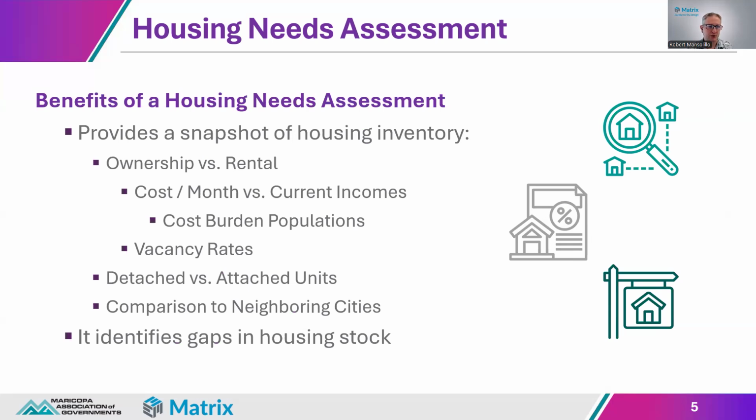So here we're looking at ownership versus rental. And within that ownership versus rental, there are so many categories that can be looked at. Cost per month versus current incomes. That will give you cost burden, how much of the population is cost burden compared to the population which is not. But then you can also look at how much of the population of renters is cost burden compared to owners. That's an interesting number to get into. Also, vacancy rates.